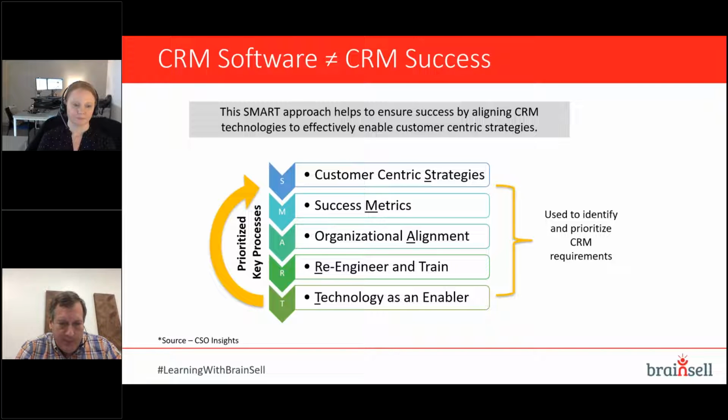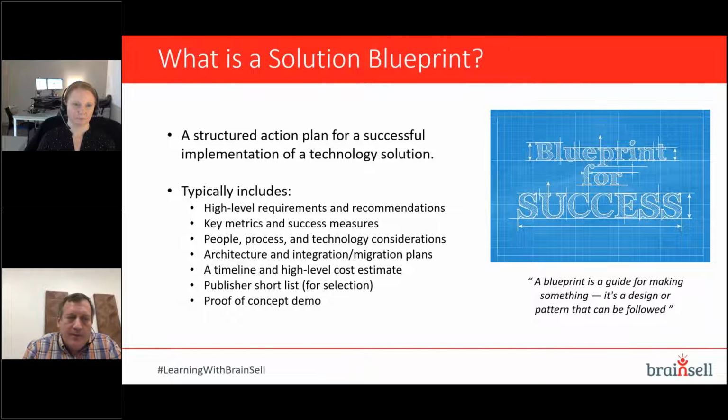And then you use technology as an enabler. And you want to do this all around prioritized needs and requirements. And so the blueprint really outlines all these steps, and it makes sure that you look at the CRM initiative to drive success around your people, your processes, and then technology. And so that's why we recommend going through the blueprinting exercise. Again, it's not huge from an effort standpoint, but certainly it is something that you should do and put that plan together. So at the end of the day, as you look back, you have a successful initiative.